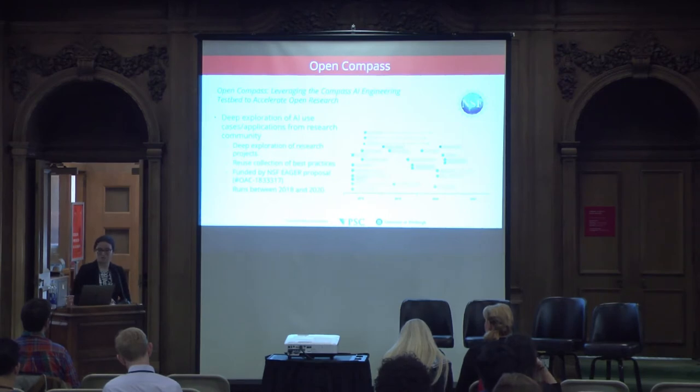Open Compass is the part where we work together with projects. If you have a project that you would like to have benchmarked on different deep learning technologies, different GPUs, or to have your code scale beyond more than one GPU, maybe use more than one processing node. It doesn't have to be a GPU. There are many machine learning applications that benefit greatly from regular processing cores. You're more than welcome to talk to us and see a way in which we can work together.